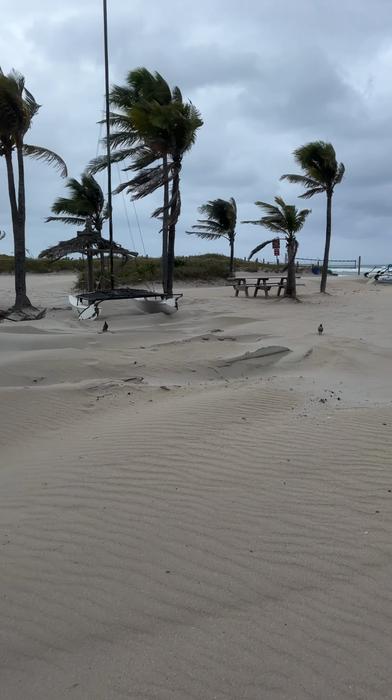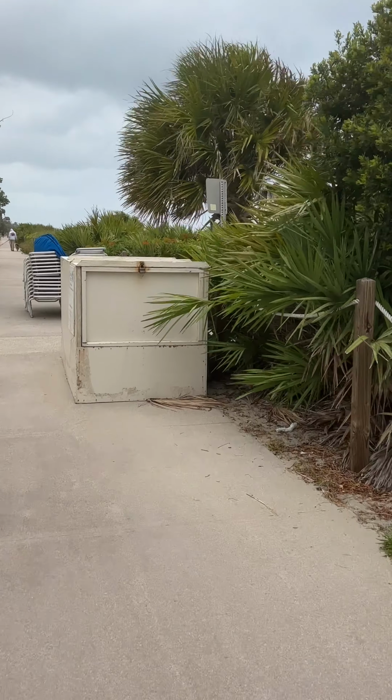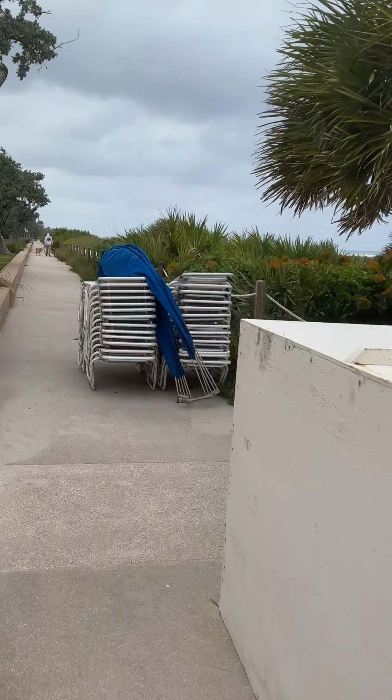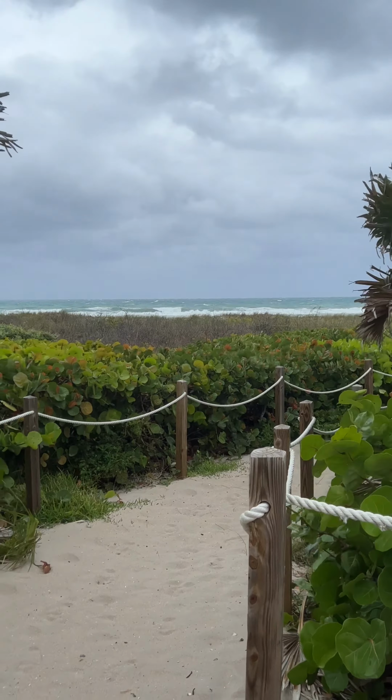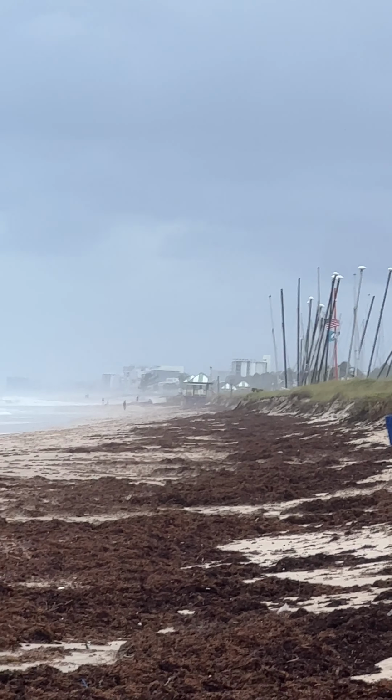And there's the weather station that's telling us it's 35 knots. You guys pulled all their boxes up and chairs because the water's coming all the way up from the beach. What in the heck is going on here? Pretty windy today.